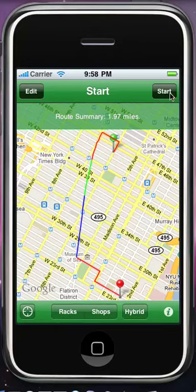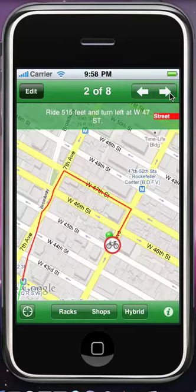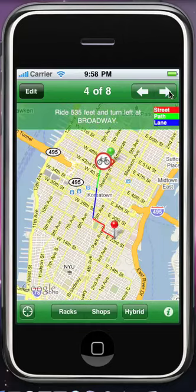I'm going to hit the start button here, and you see our start point and our little bike icon that goes moving along as we navigate the route. In this case, there are 8 steps, so let's just keep going. And notice how as we navigate, we see a color-coded indicator up here. So for example, for this particular leg, it's red and it says street. In the next leg here, we see it's actually made up of 3 different surface types: red, green, and blue.